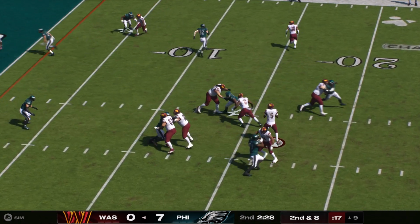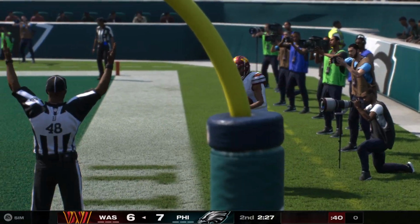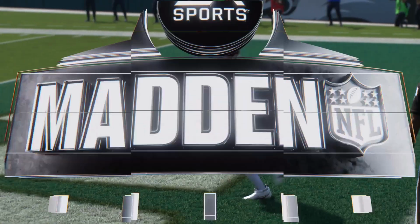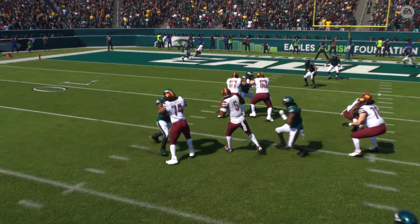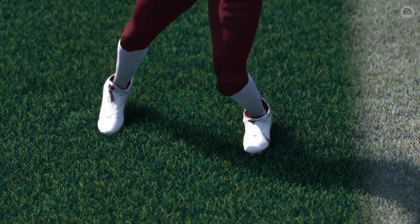Daniels looking to throw. And this is taken in for a Washington touchdown. De'Ami Brown. A 9-yard touchdown grab. And the Commanders are within an extra point of tying up this ball game.